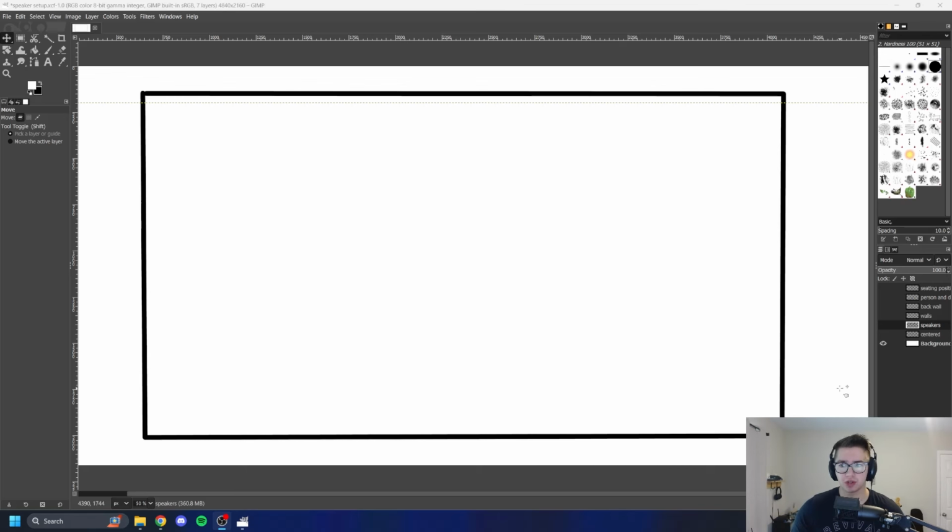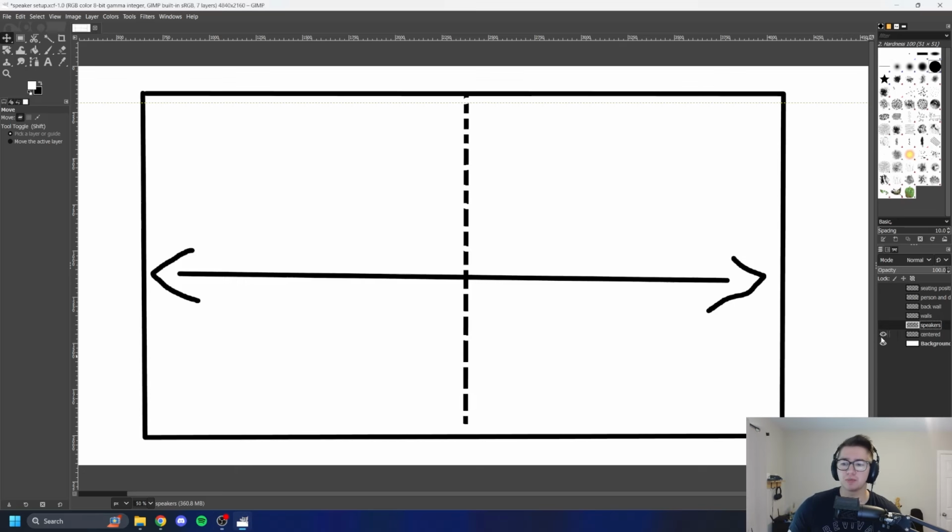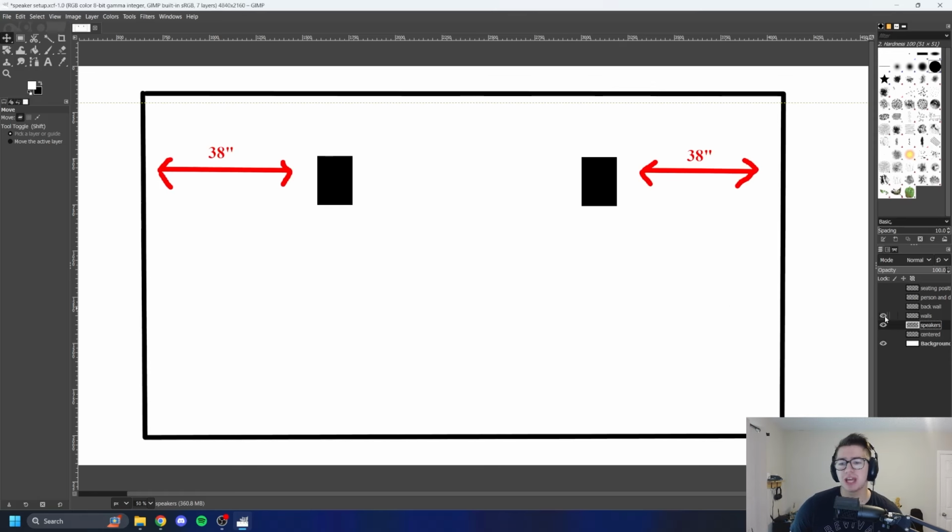First thing that you want to sort out is figuring out the center point of your room. You can do this really easily by just taking a measuring tape, measuring the length, and then cutting that number in half. And that is going to be your center point, which we'll see as this invisible line. You want to put your speakers so that they are a mirror image from that center point. Another way of thinking about this is that you want your speakers to have the same distance from either wall. So you have 38 inches between this left wall here and 38 inches between the right wall here.